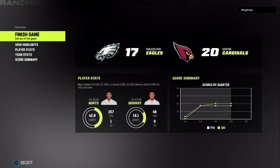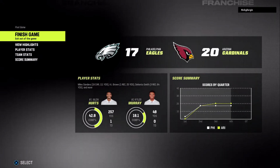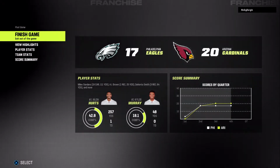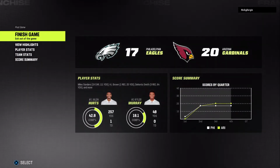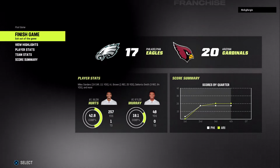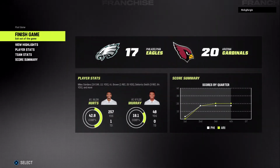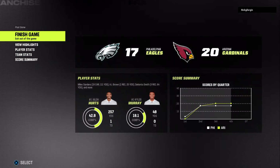So for Arizona, they move back over 500 at 3-2 now on the year. And they will hit the road next week to take on the Seattle Seahawks. Meanwhile, for the Eagles, they drop below 500 to 2-3 with a loss. And they will get a home date next week as they will take on the Dallas Cowboys.